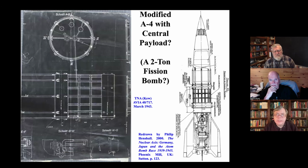So, what other researchers have found in the archives is more and more evidence that those were not the most advanced German rockets. There were more advanced German rockets. Here is one simple modification. This was found by the British researcher and author Philip Henshall. So in British archives, he found captured German blueprints showing a central compartment in the A4 or the V2. So on the left is the real blueprint. On the right is Henshall's reconstruction of what this would have looked like. And this would be a compartment for potentially a much heavier payload, perhaps the 2-ton fission bomb.